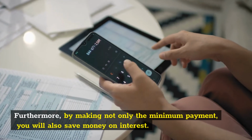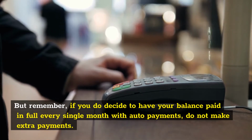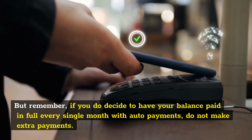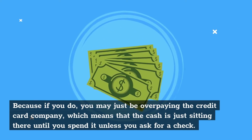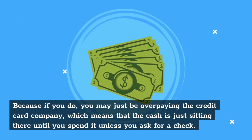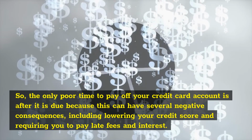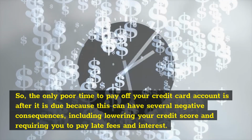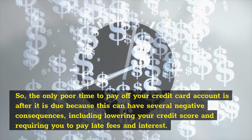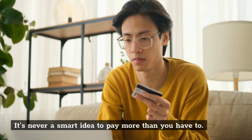Furthermore, by making not only the minimum payment, you will save money on interest. But remember, if you decide to have your balance paid in full every single month with auto payments, do not make extra payments, because if you do, you may just be overpaying the credit card company, which means that the cash is just sitting there until you spend it, unless you ask for a check. So, the only poor time to pay off your credit card account is after its due date, because this can have a number of negative consequences, including lowering your credit score and requiring you to pay late fees and interest. It's never a smart idea to pay more than you have to.